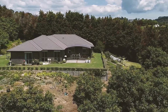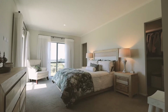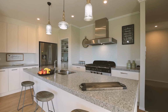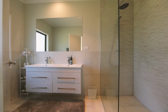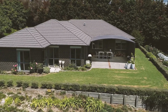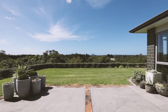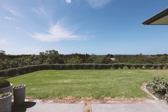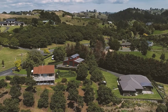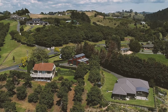The second title is 3,000 square metres of lifestyle with a beautiful 5-year-old, 4-bedroom executive home with all of the modern features you'd expect in a home of this quality. The easy care property has 8 avocado trees included. The beautiful views to the north over the avocado orchard are protected by a height restriction, making this peaceful property in the prestigious Oliver Road so desirable.